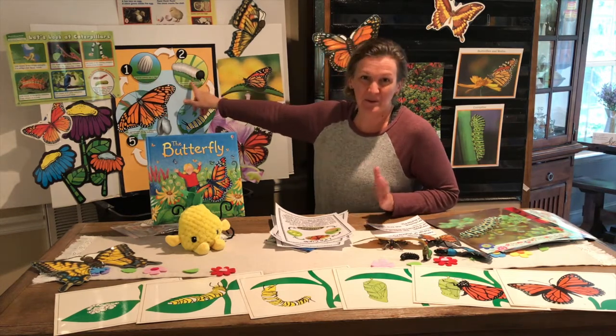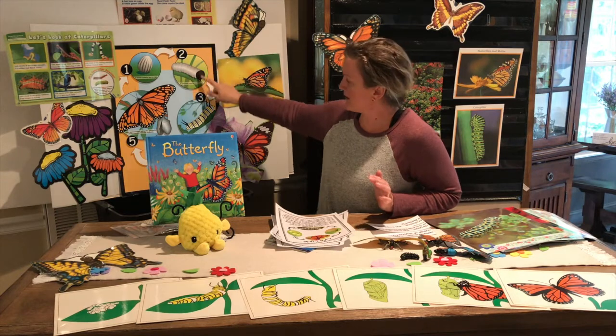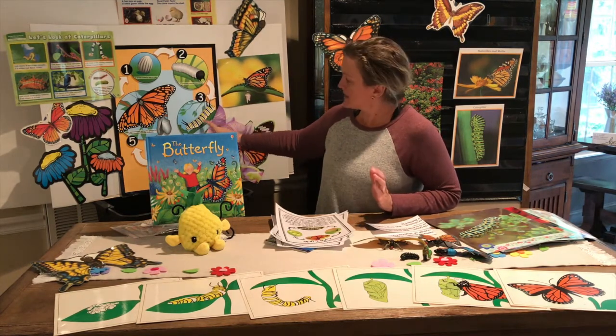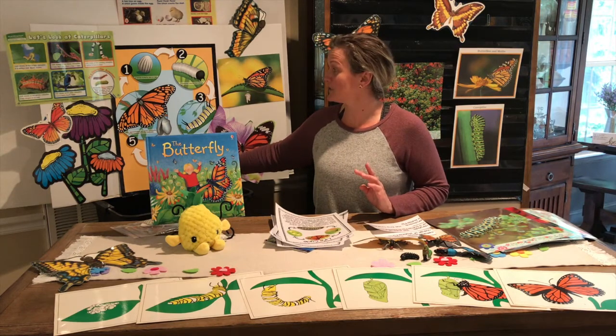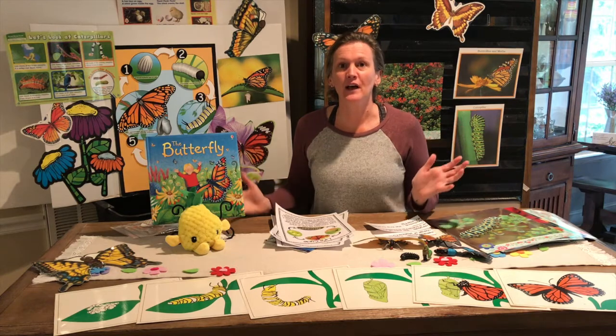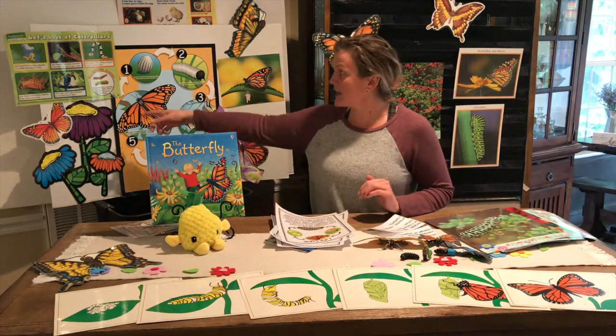The baby caterpillar comes out. We heard that in the story. He just wants to eat and eat and eat, right? Then he makes his chrysalis. She makes her chrysalis. And then what comes out? A butterfly. Yes. And the cycle begins.